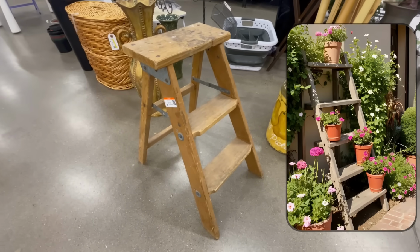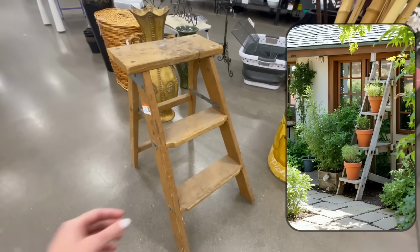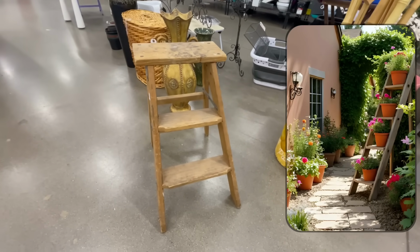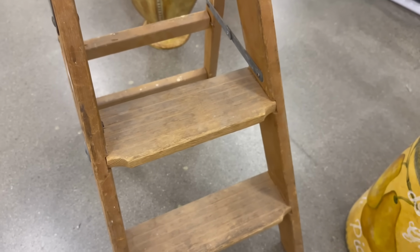My mind immediately went to the garden when I saw this. It would be so cute to pop this in maybe a planter bed or on a patio and then layer some potted plants like herbs or flowers on it, just for a rustic plant stand to help add some height and that layered effect to a garden.